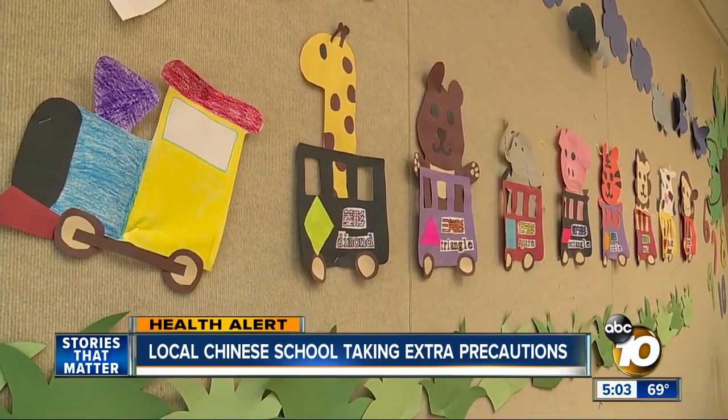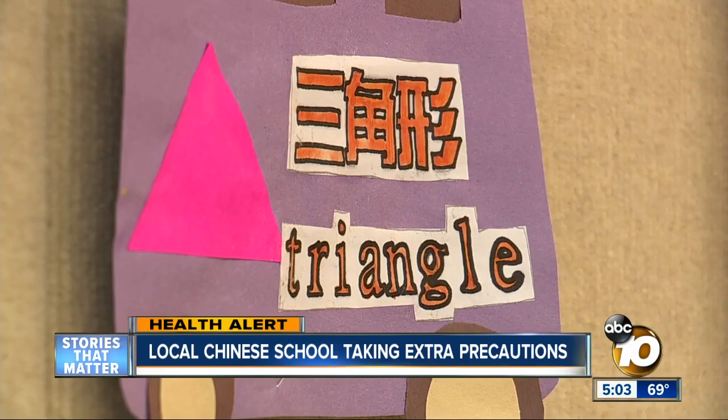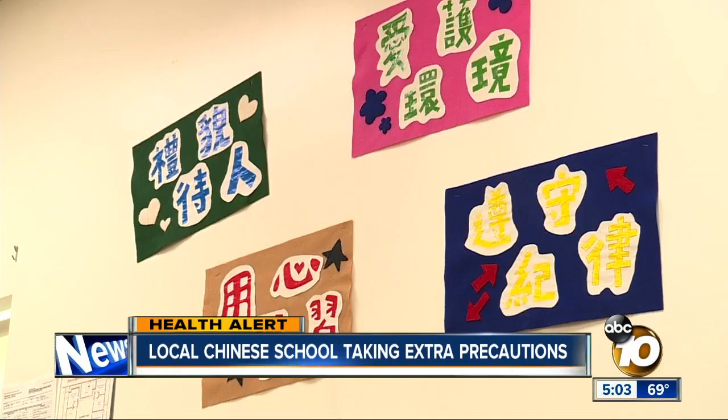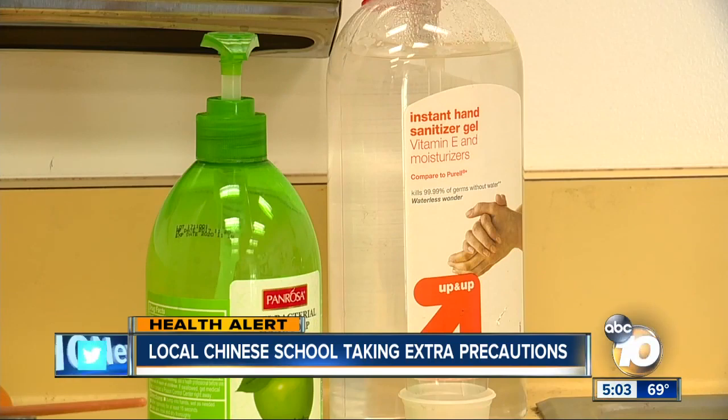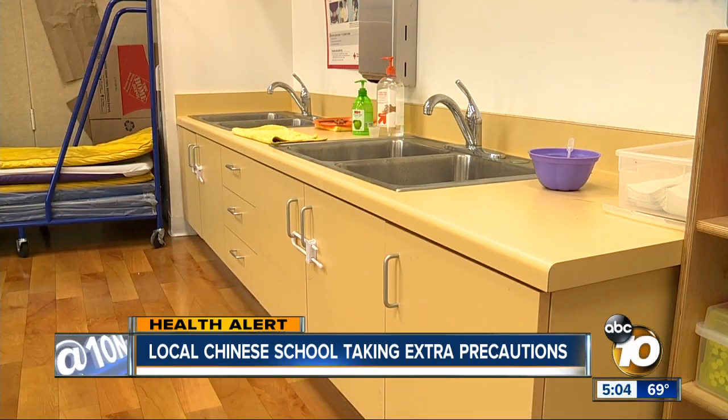Out of the 58 preschool children, 1 recently came back from a vacation in China. However, school officials say the family did not go anywhere near Wuhan. We did monitor the child very closely, and this child didn't have any fever or anything, and the parent didn't have as well. Since they started checking temperatures, luckily, they have not had to turn away anyone.